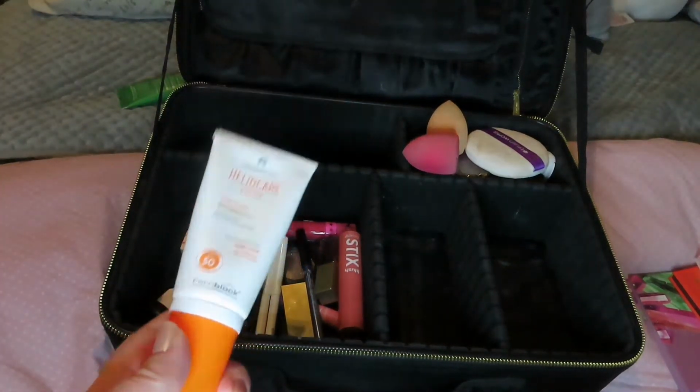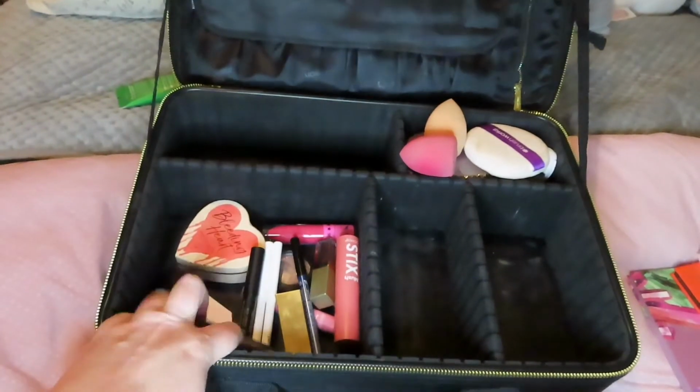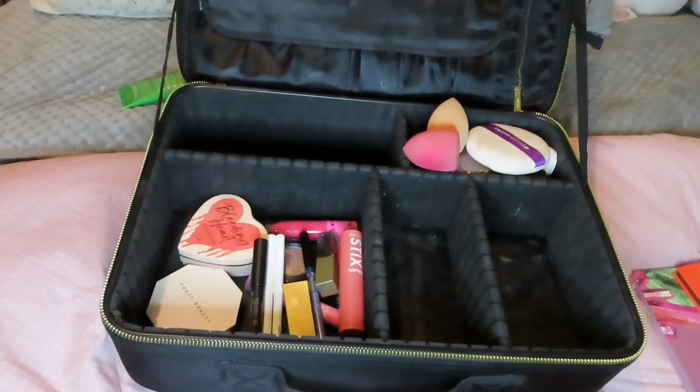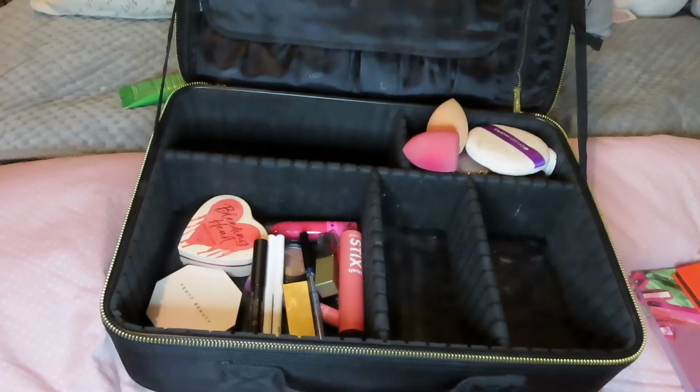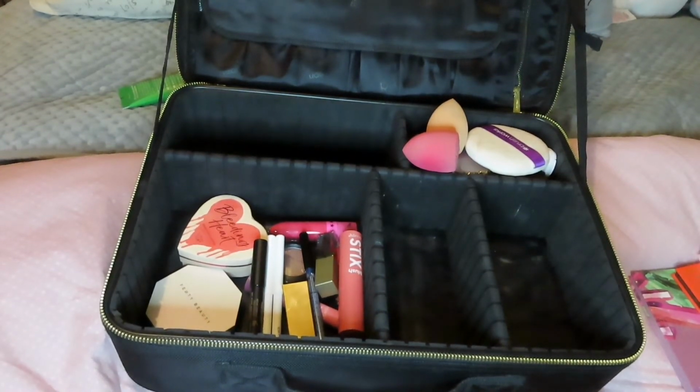It's the SPF that I like to wear when I'm wearing makeup. So all of these didn't get to see the light of day, but like I say, it's just been not a great month makeup wise. So I'm going to put all this back and then we can look at picking my products for June.